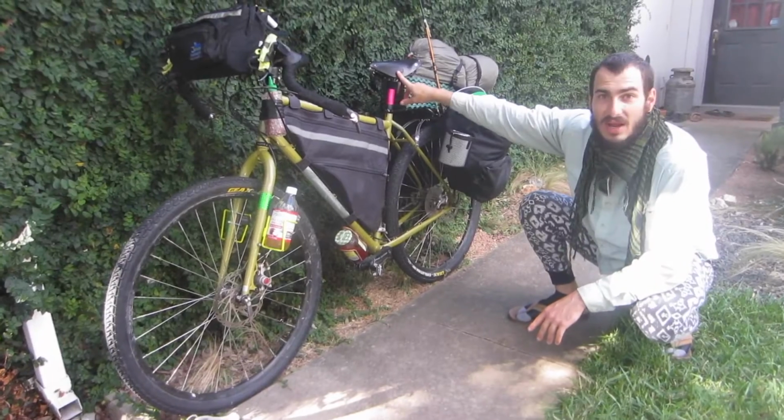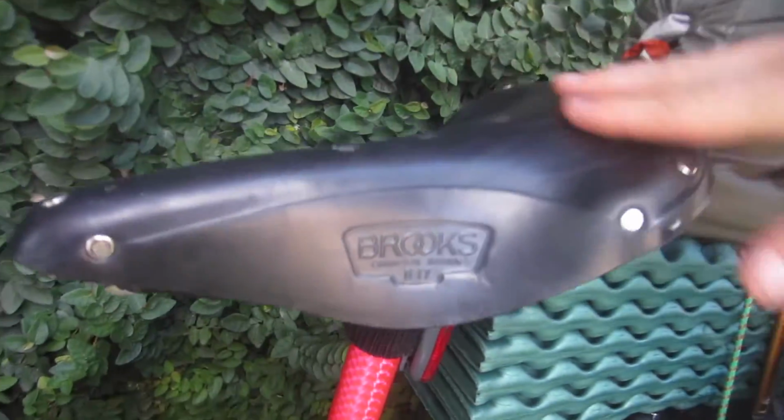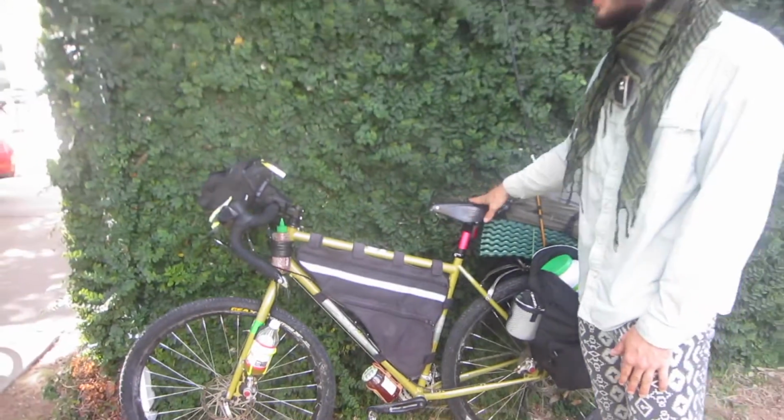It has a Brooks saddle on it, a B17. This is completely made out of leather. It doesn't look like it was worn too much. And this is actually going to mold to my arse as I ride. Every day it molds a little bit more and more because it's leather. So it contours to my arse.